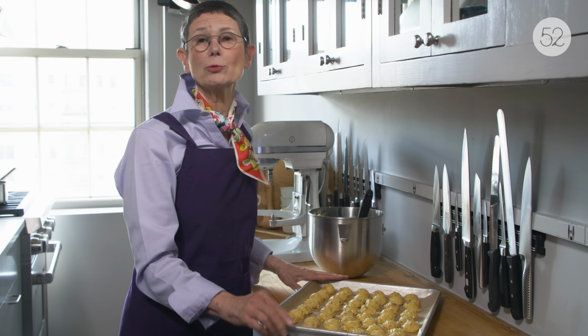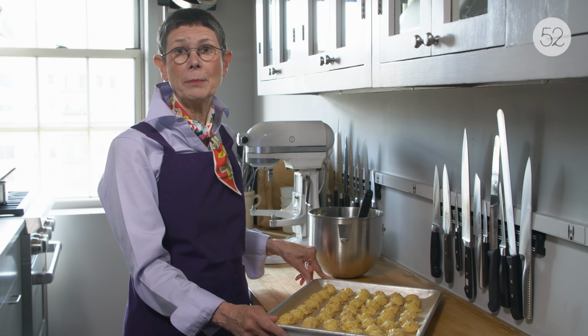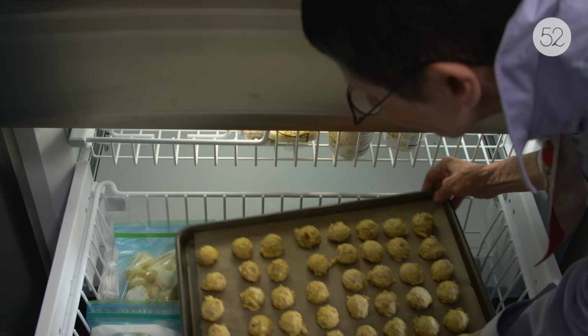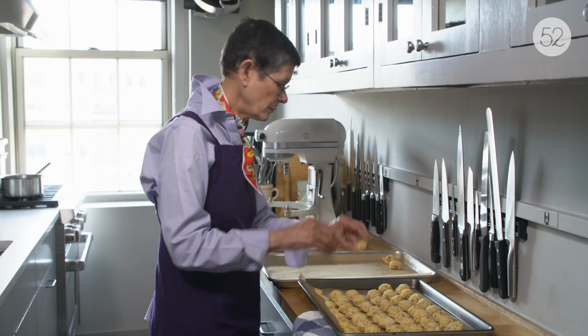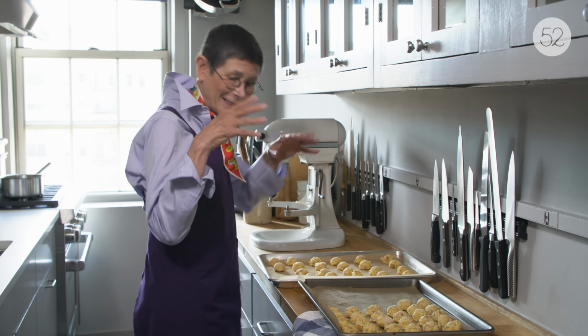Here, these are ready to go into the freezer, and because you can bake them right from the freezer, you're ready for company whenever the doorbell rings. So I'm going to make some of these for my guests who will be here very soon. I want to give them a little room. They puff, but because they're so tiny, they don't puff really big and they don't take up lots and lots of space.